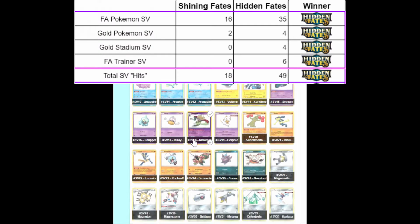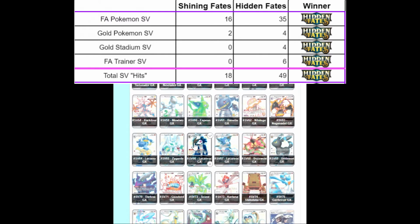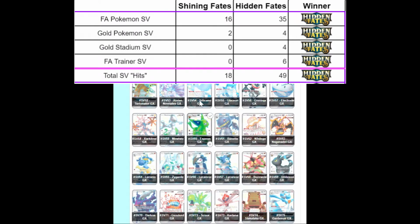If we look at the Hidden Fates set, you'll notice that I'm scrolling, but now I'm scrolling because there are many, many, many full arts here. A total of 35. So numerically speaking, Hidden Fates is the very clear winner with nearly double the amount of full art Pokemon shiny cards in the set.